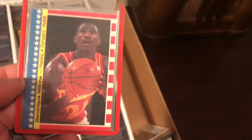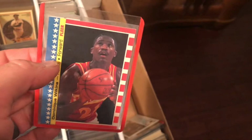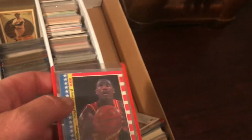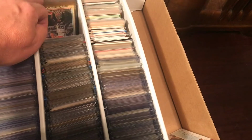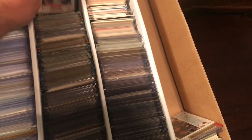Woo, look at that. Now I used to have the Jordan from this year. It was a second year Jordan, and I sold it at a card show a few months back. Didn't really want to sell it, put a ridiculous price on it. The guy came and bought it, and I was like, well, it's gone. So Ted Williams, this is Upper Deck. But again, Studio. There's a bunch of Studio in the bottom box. That's the reason why I don't really want to go through it.